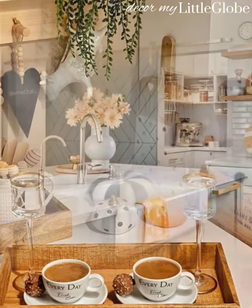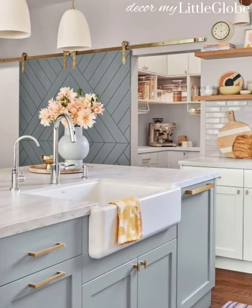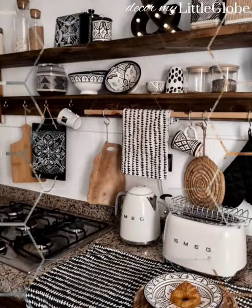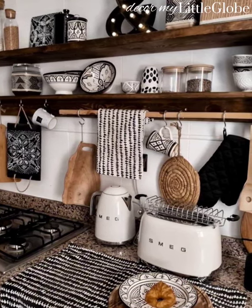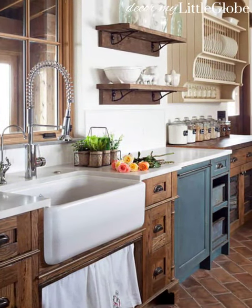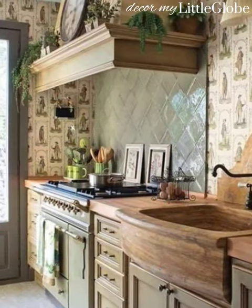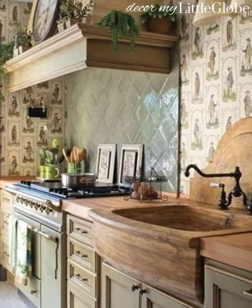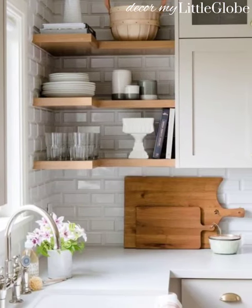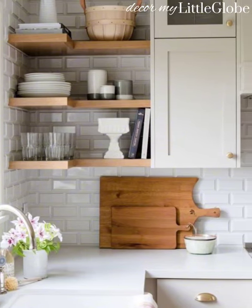A prominent feature is the farmhouse or apron front sink, typically made of porcelain or fireclay. It adds a classic vintage touch to the kitchen. Wood is a prominent material in farmhouse kitchens. It's often used for cabinets, countertops, and flooring. Reclaimed or distressed wood adds to the rustic charm.